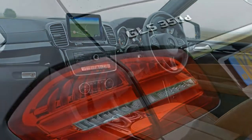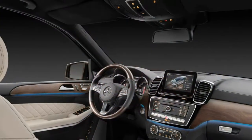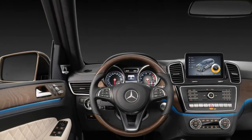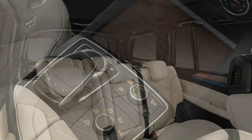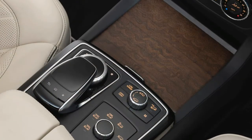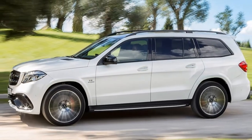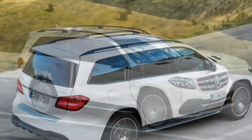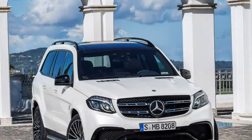Adding to that ensemble could be the Grand Edition, which features 21-inch AMG multi-spoke alloy wheels, an active curve system to stop the vehicle leaning as often in corners, soft-closing doors, a Designo interior with diamond stitch pattern, leather cooled and heated front seats with massage function, a climate control function for third-row passengers, and electric blinds for the rear doors.